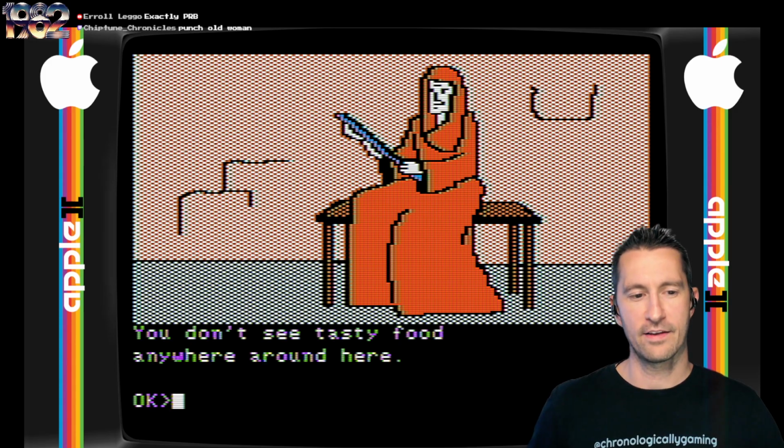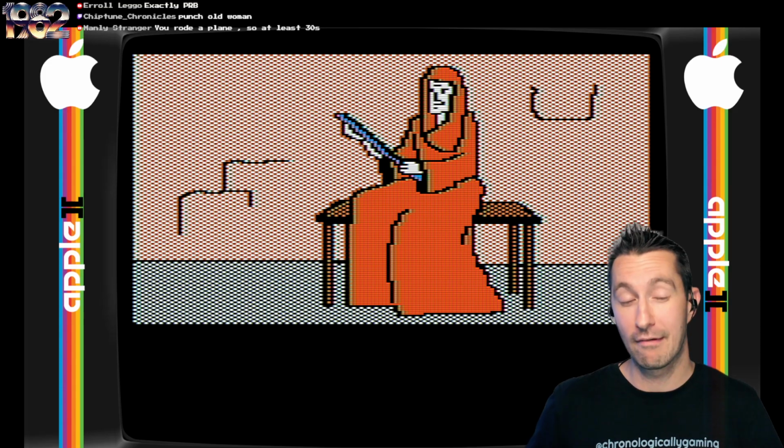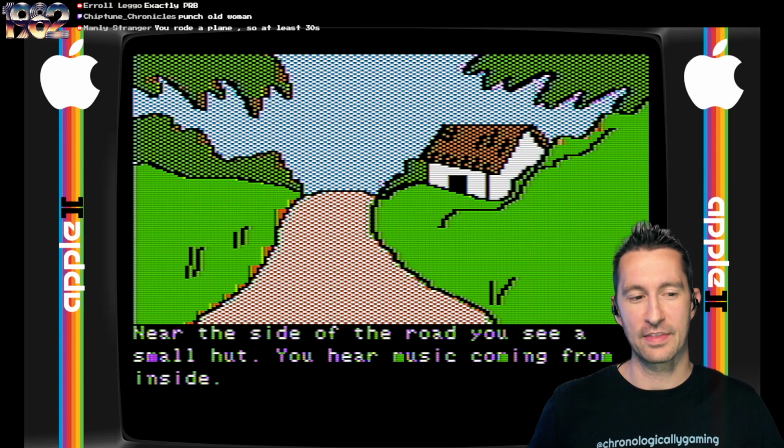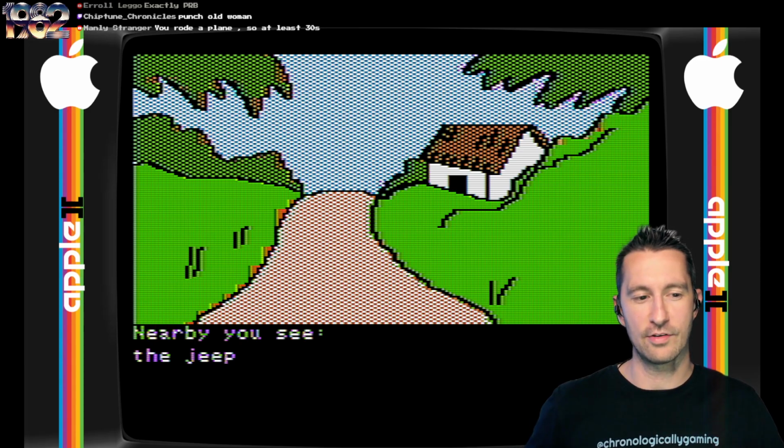food. You don't see any tasty food around here. Oh, are we supposed to get... we have to go back to the hut. Okay, let's leave. It's in our Jeep. I'm supposed to get our supplies from the Jeep. We hear music coming from inside. Got it. Road continues east and west.